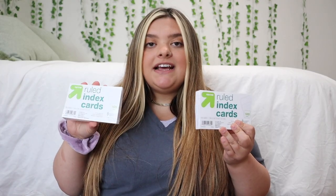Next up, I got two packs of index cards. These are just the lined index cards, 100 of each, and these were super cheap. I was not expecting them to be that cheap, and these are great for studying and making flashcards, so I love having index cards on hand.